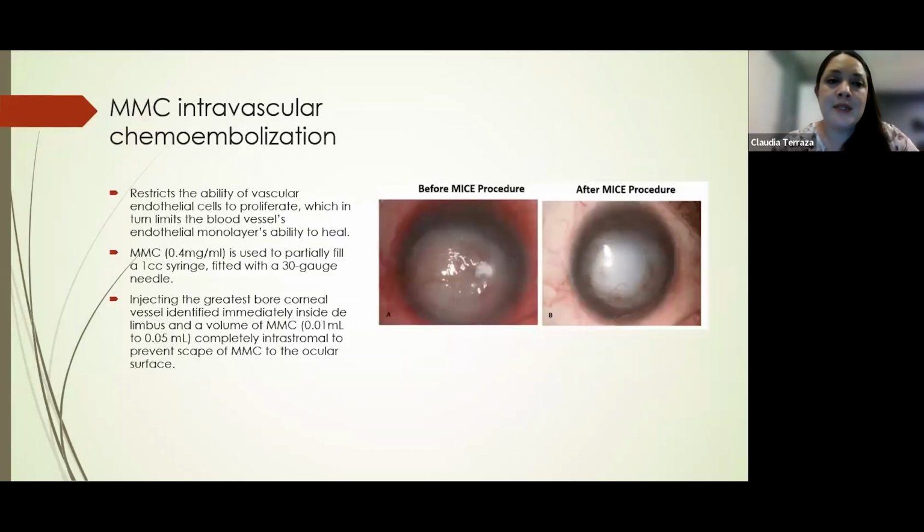There's also mitomycin C intravascular chemoembolization. Mitomycin C restricts the ability of vascular endothelial cells to proliferate, which in turn limits the blood vessel endothelial monolayer's ability to heal.